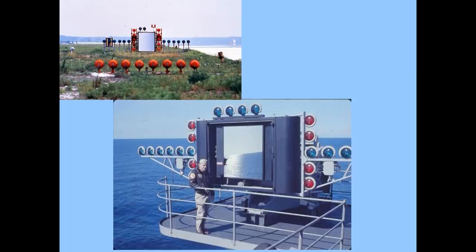It took all those lights and made them into one ball shape, one dot, and it became, of course, known as the meatball. Green reference lines on the outside. If the little ball went up, it meant you were high. If it went down, it meant you were low. Then red lights for the wave off signal on the sides.